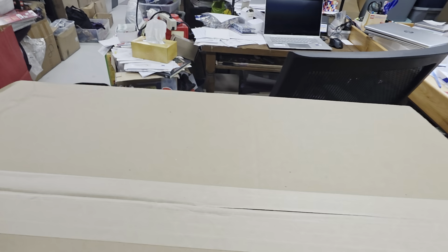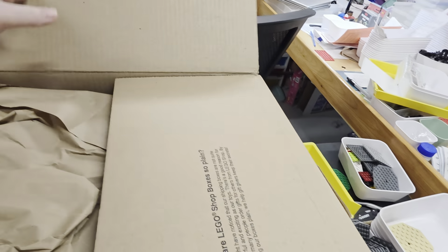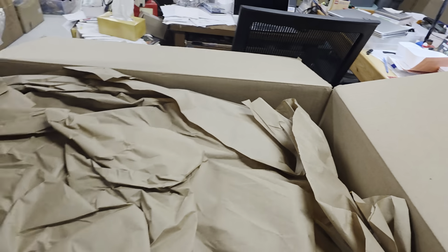It's a little easier to open with 2 hands, because then I can lift the one flap a little bit as I do that. But anyway. And look at that, paper. We got some paper. Move my chair out of the way. There we go. All right, so what do we have in here?